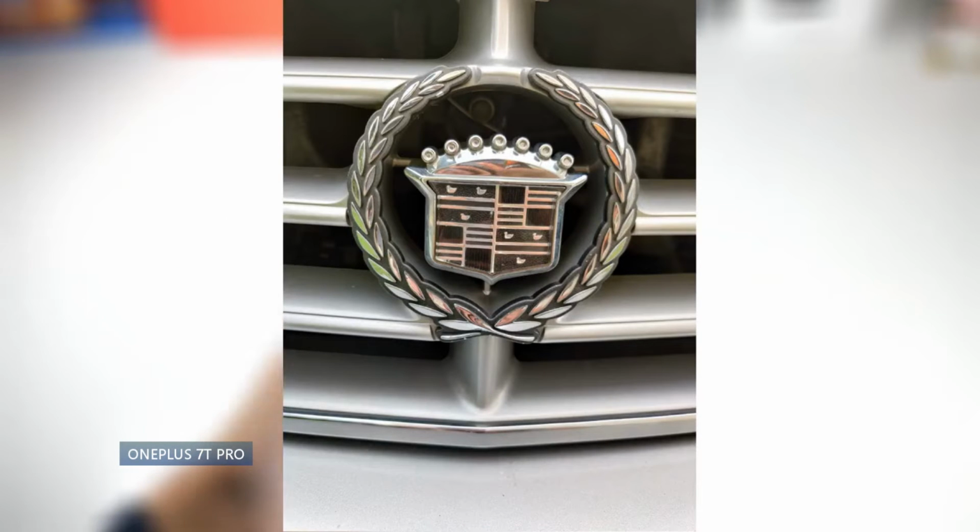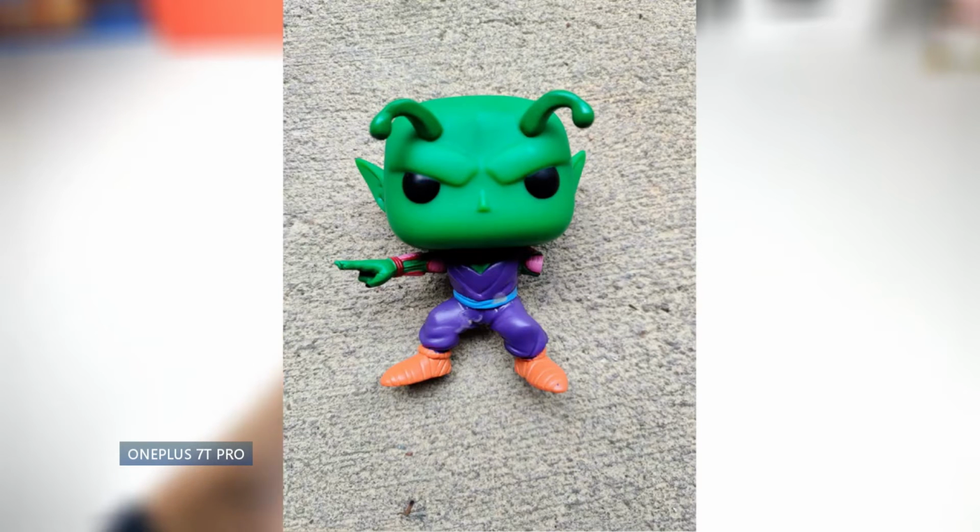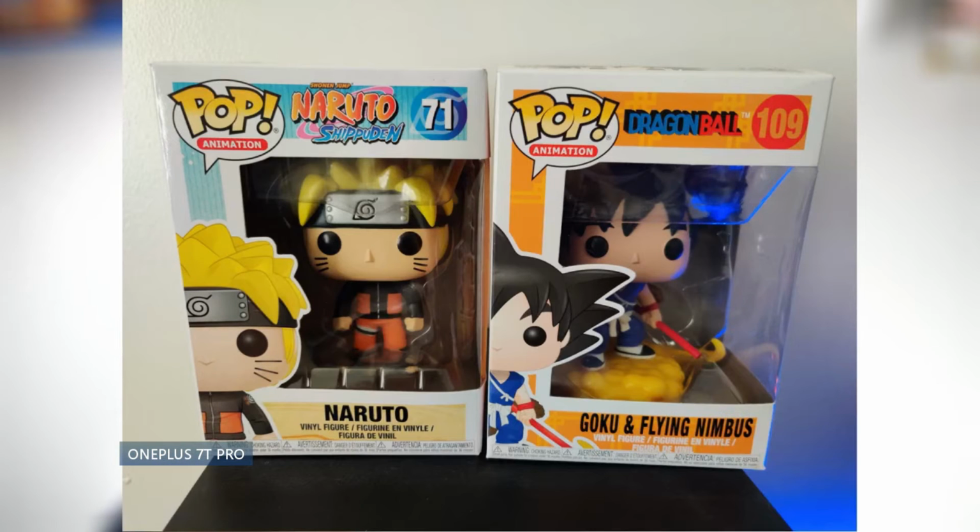You do have a 4085 milliamp battery with 30 watt charging on here. Battery life, I can usually squeeze a day out of mine, no issue. So battery life is not really an issue on this phone. You can definitely squeeze 6-7 hours of screen on time.